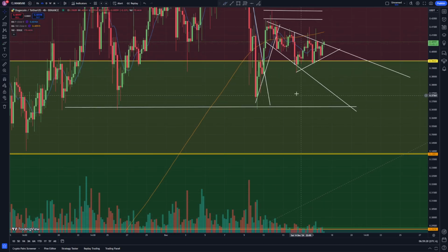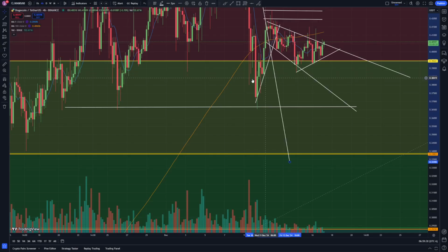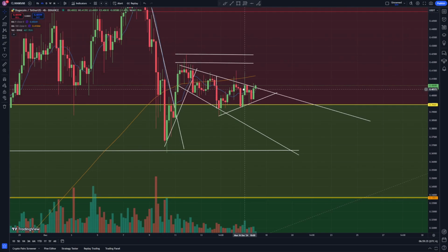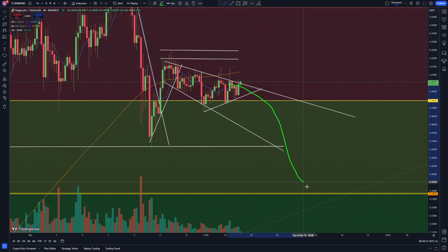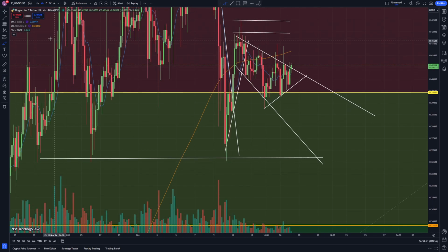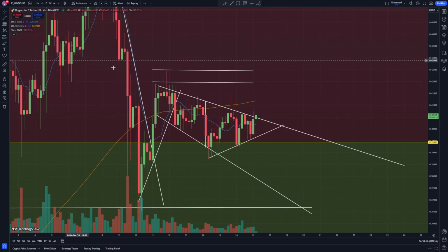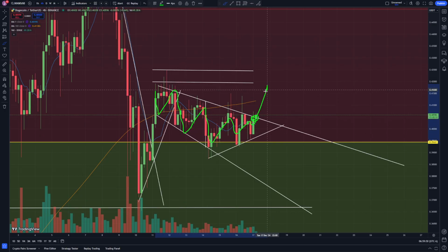It looks like it's going back to the upside though. Having said that, I do want it to go down, hit this one, and then pop back to the upside at least. But right now, like I talked about at the beginning of the video, it does look like we are in a channel pattern, and it does look like it's testing it, going to the upside.